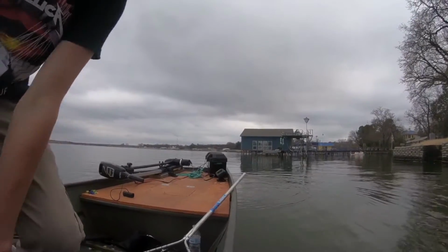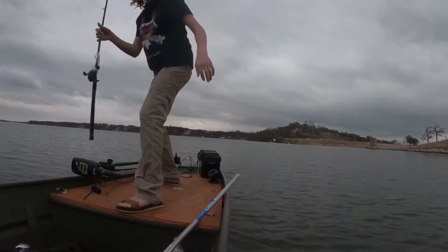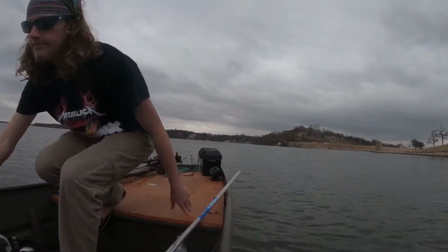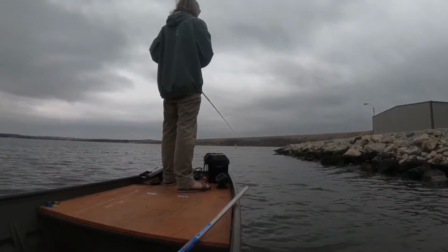Next spot. Alright, well, we tried a couple things, didn't get any bites. Now we're going to run back and pick up Jackson. He wants to join, so we're going to fish the last 3 hours of the day with him, go hit the dam, see if we can find a big one.